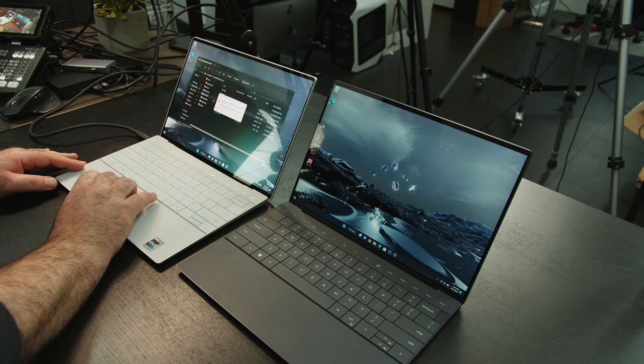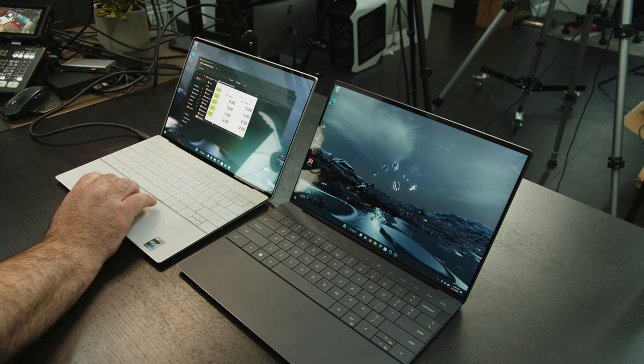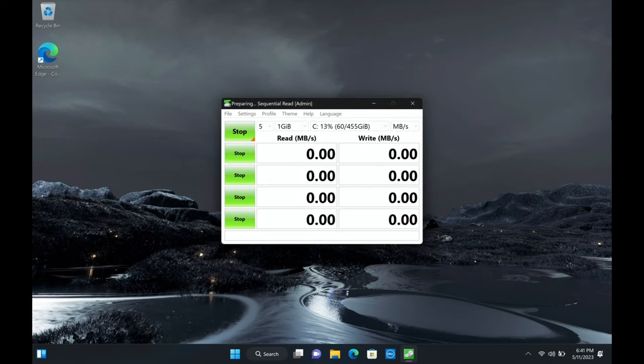I went with the 512, okay? I didn't go anything bigger because I'm going to upgrade this myself probably, so I don't need a bigger SSD. But we'll test the speeds right now. Yeah, it's got the same 720p webcam. It's HD, not full HD. It's also Windows Hello. We can take a look at it in a little bit.